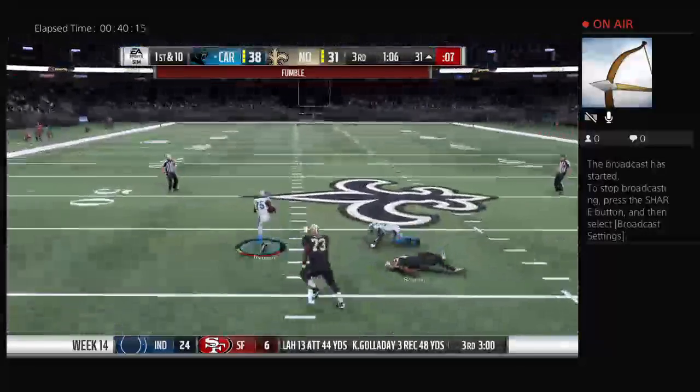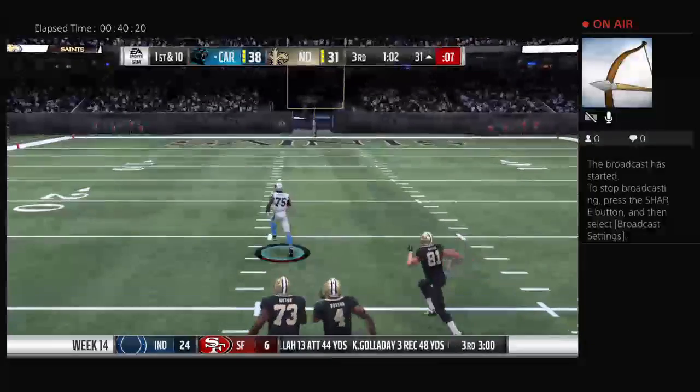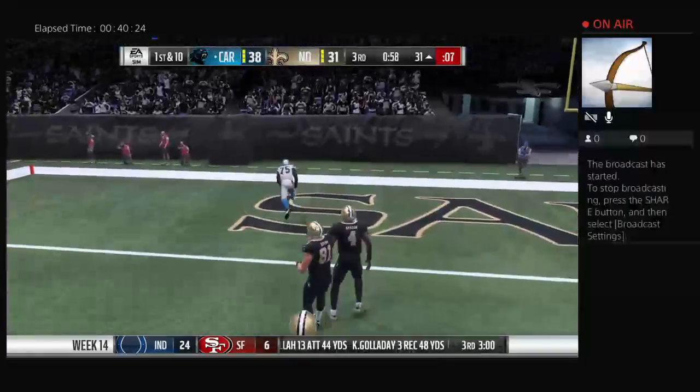He lost the football. And it's picked up by the Panthers. The 40, 30, 20, 10. And he will... Boom!